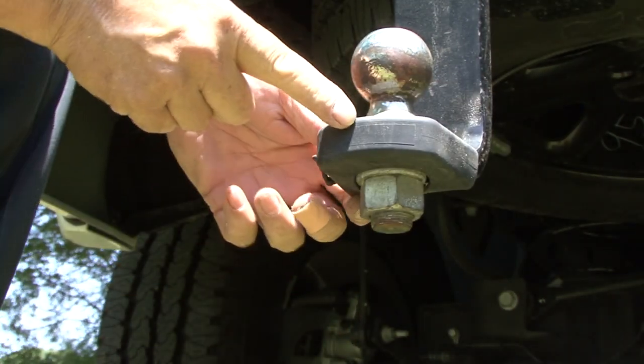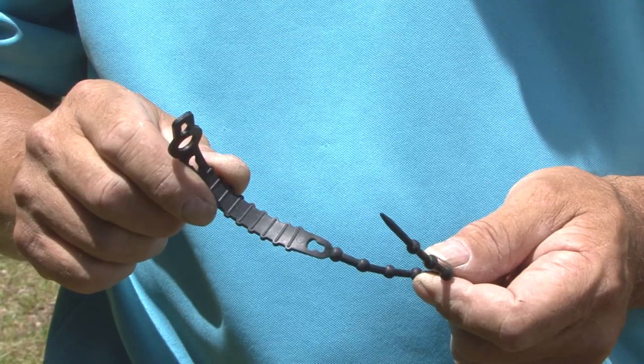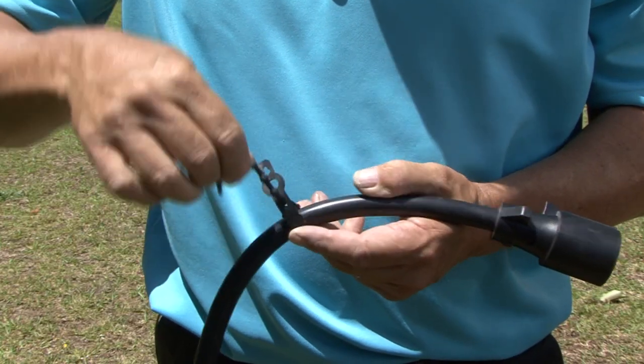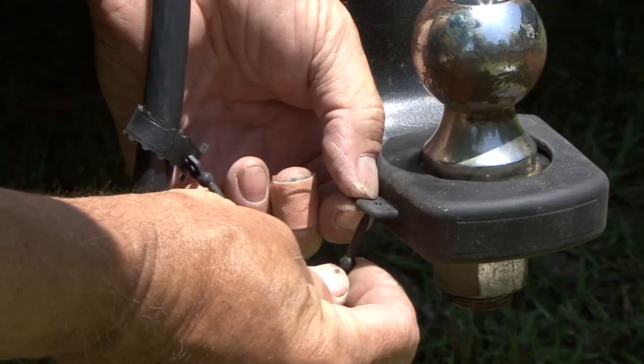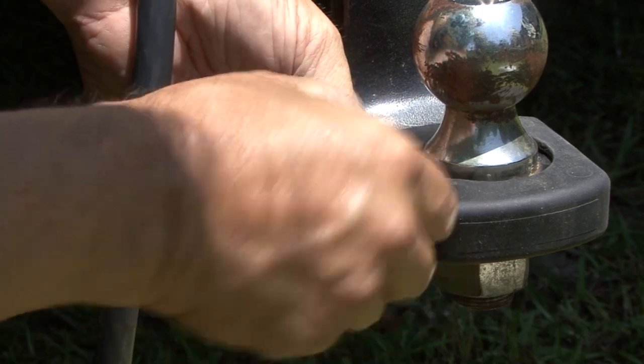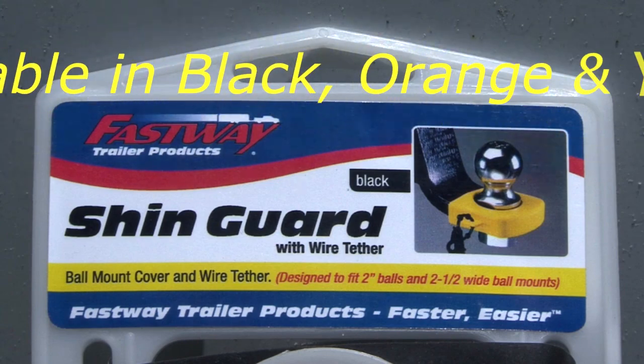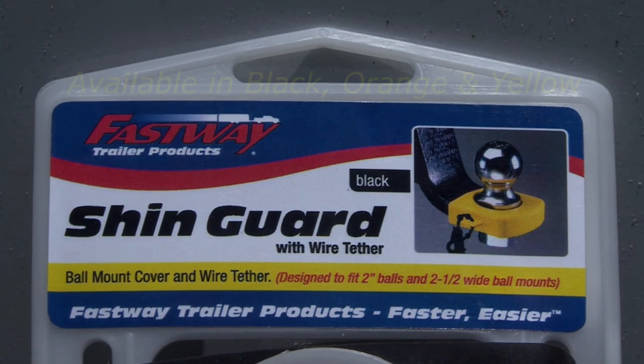No more sore shins. Another great feature is this wiring harness tether. It stays attached to the harness wire with the flat end, and when you tow the trailer, you just pull the loose end through the loop on the side of the shin guard. Available in black, orange, and yellow colors.